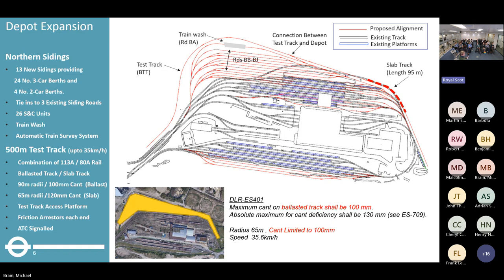Although we are now at that speed, that is probably the top speed where they want to be testing, because it's a test track. We're at a point where we also have to accommodate some overspeed. As a result, we've ended up with a section of slab track just in the top corner to cope with that 65 metre radius, and the additional cant on there, 120.